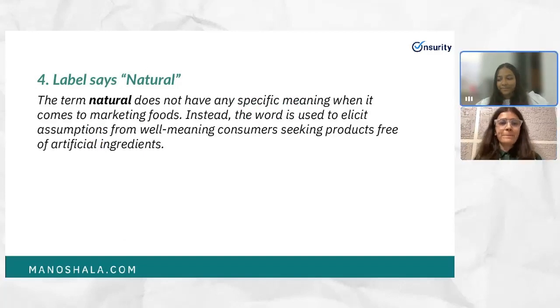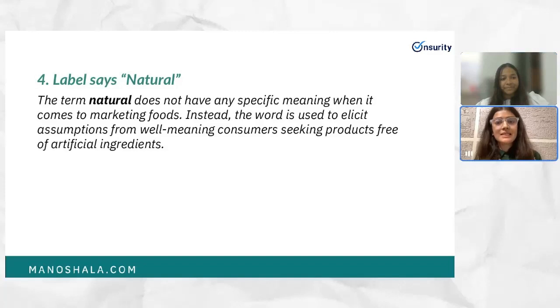So the fourth one is label says natural. We have heard many times that this particular food is natural and that is natural. We see it with real juice as well, so we think that it is natural. Many products mention that they are natural and healthy, natural and organic. But that is not the actual case.